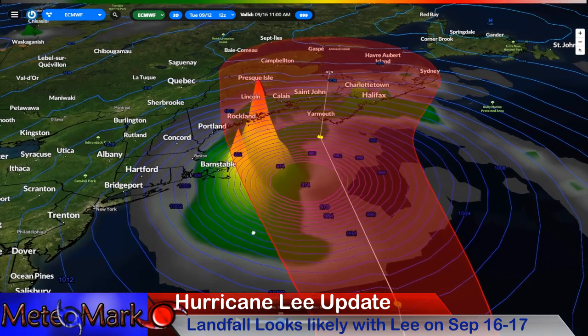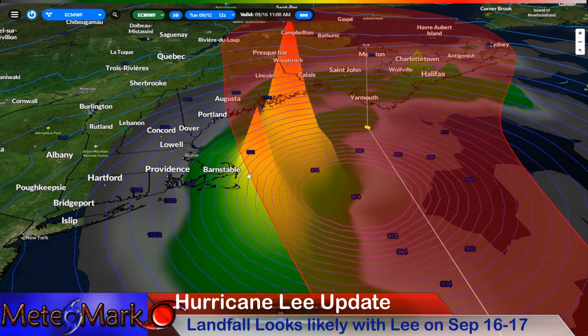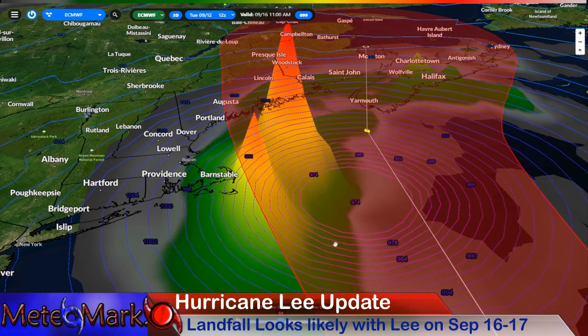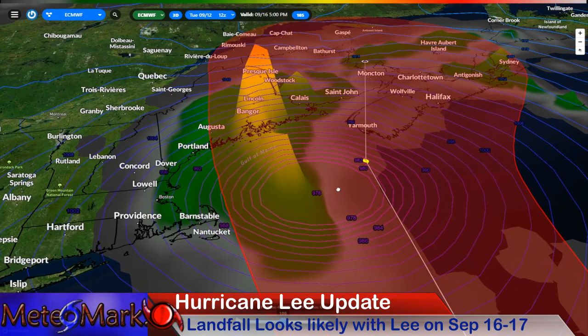And as you can see, as we head towards 11 a.m. on the 16th, look how close the center of circulation is to Cape Cod. Let's just zoom in a tad more here. You can see there are some pretty big bands on the western side. A lot of precipitation with this system, heavy rain, wind. It's right here, just due east of Cape Cod by this point at 5 p.m. on the 16th. So we're looking at Saturday for landfall here.